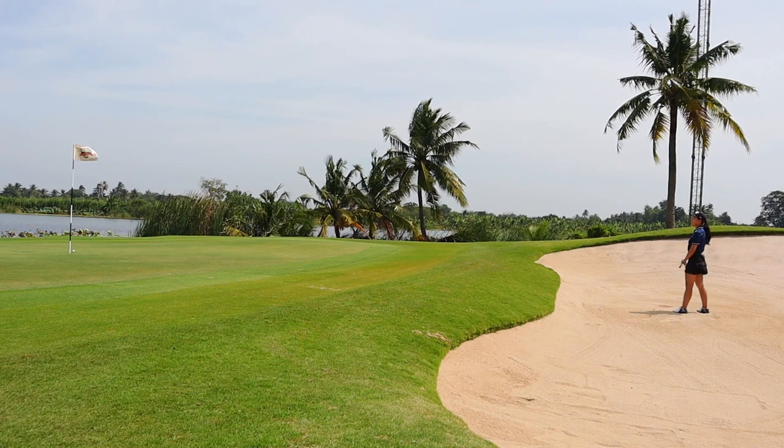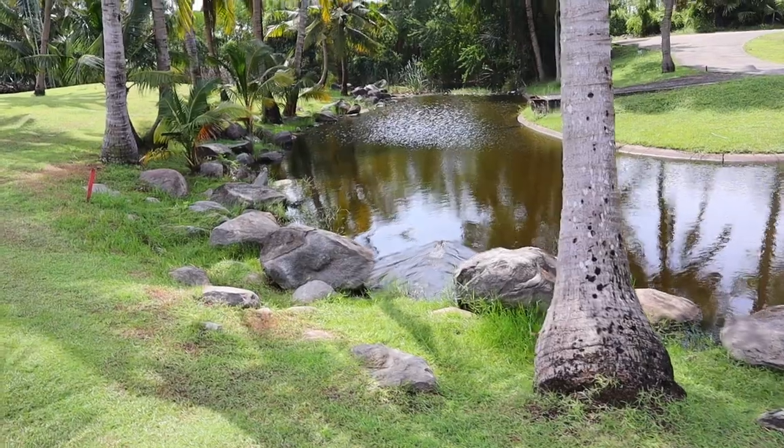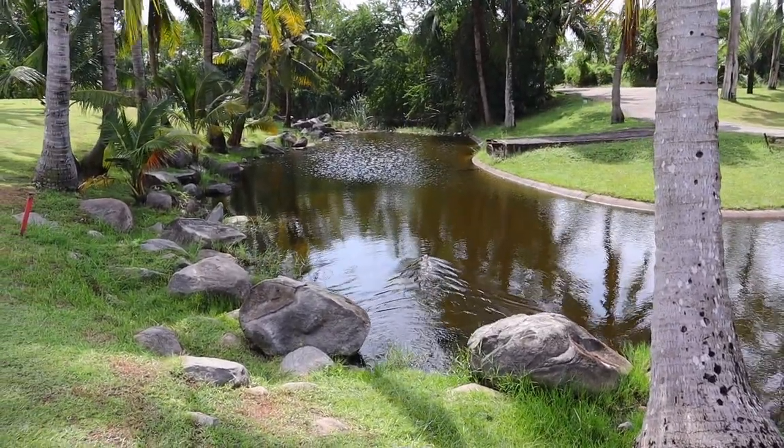And this is one of the best bunker shots I've ever hit in my life. So we saved par today. There's also water on the right side behind the bunkers, so don't go right either.